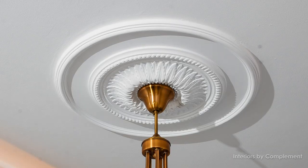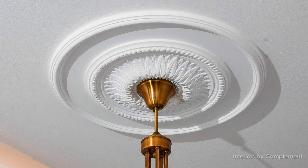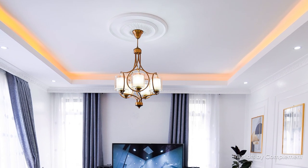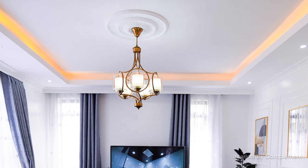And well noticeable, with a lot of simplicity, not too much flowers. Yeah, and that's how it worked. And it's working well even with the conies. As you can see, the conies are communicating very well with the centerpiece of the medallion.